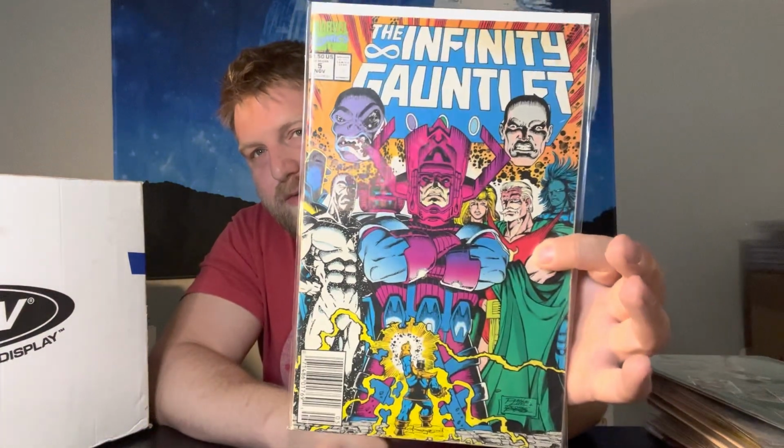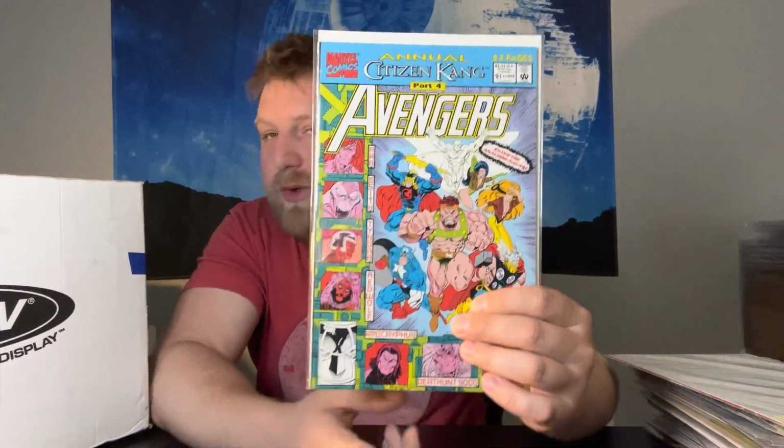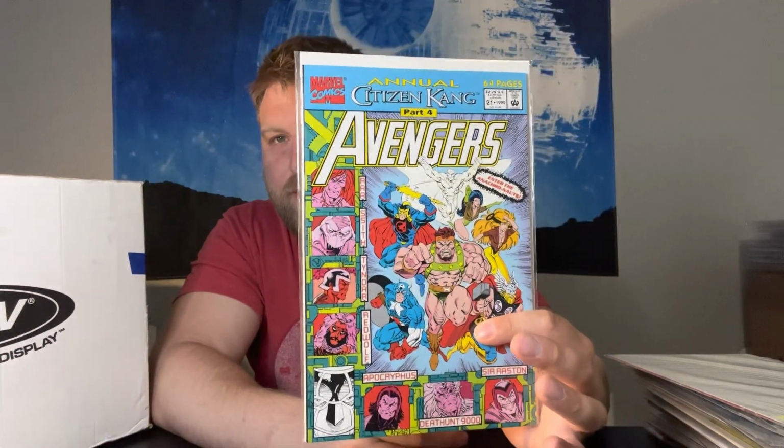But Infinity Gauntlet number 5. They didn't have the rest of the issues, unfortunately, in there for a buck. But you know, grab this one. It's a newsstand. It's okay. It's got some issues, but Avengers number 20, Avengers Annual 21. I forget what is up with this. Something with Kang. This was kind of like a key or something. Not a bad looking copy either.